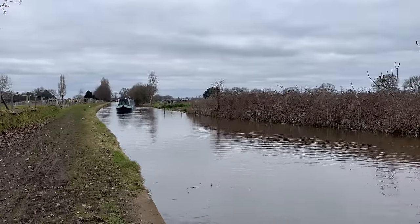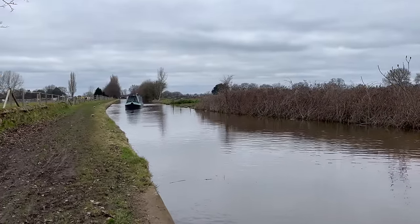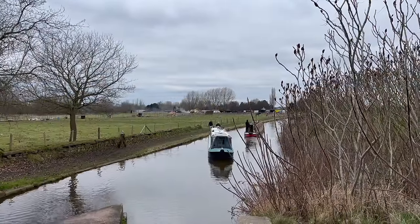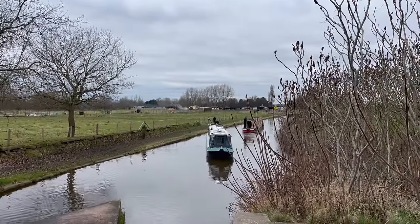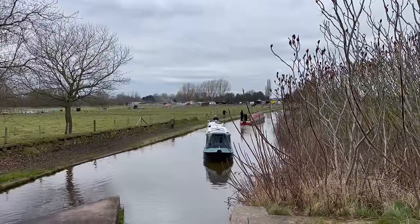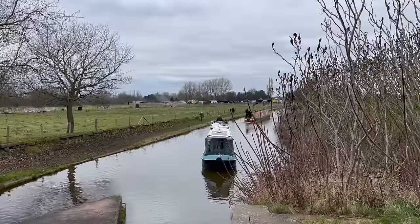Pete's just holding back there because there's another boat in the other lock that's just coming down, so that was really good timing. So that boat's just come out of the lock, we're heading in, and we'll be good to keep going. So hopefully the locks will be set in our favour now because two boats have just come down them.